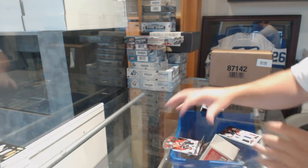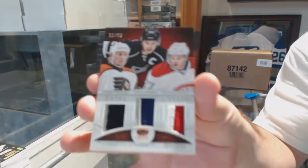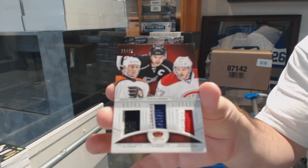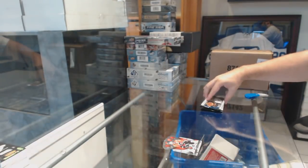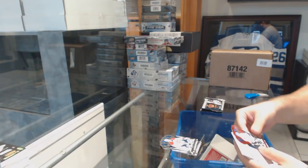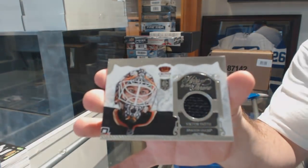Triple prime jersey to 25, which would be right between Philly, LA, and Montreal. Roenick, Brown, Galchenyuk. Triple prime jersey out of 25. Yet another random. A red to 99 of Stamkos for the Tampa Bay Lightning. And for the Anaheim Ducks, heirs to the throne of Victor Fasth.